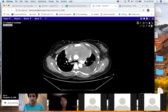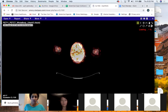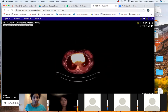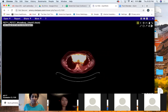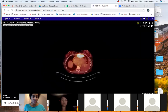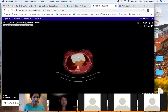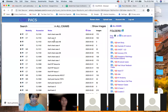And I'm just going to show the PET here, just to show you. It was very, very avid. So this got a Deauville score, which is what they do for PET when you're looking at lymphoma. I'll show you a PowerPoint slide about the Deauville score later, but basically it compares the lymphadenopathy or the mass to the background liver and to the mediastinum. In this case, it was very avid. So that was a case of a lymphoma.